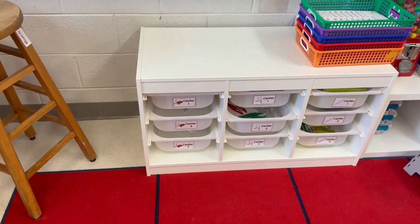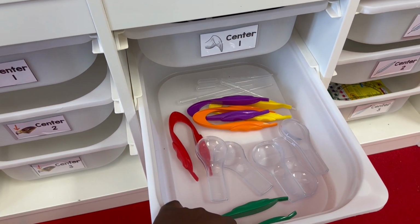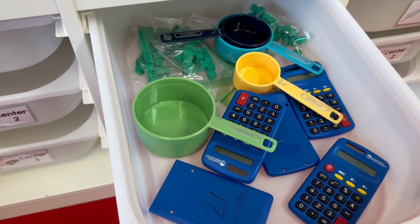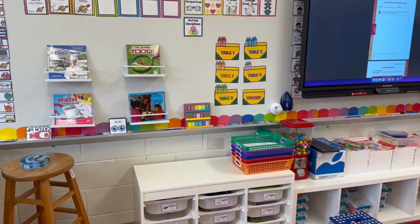I have all of our different materials for our tools in here. These are the tools we'll use one day. Here are all the tools we'll use another day. That's what we'll be doing in EL.